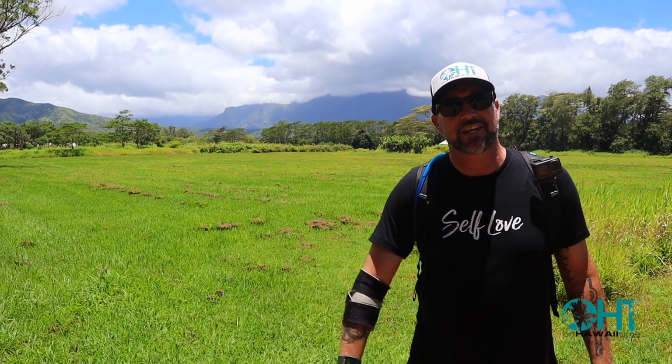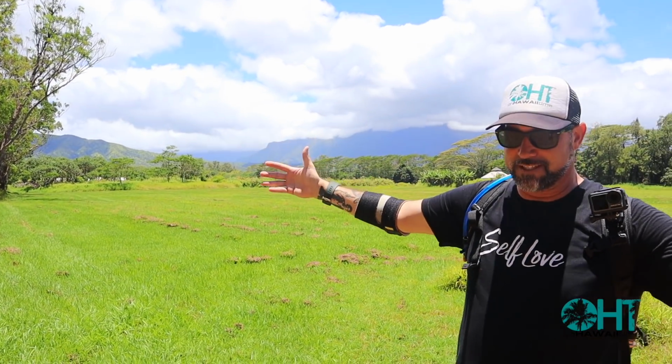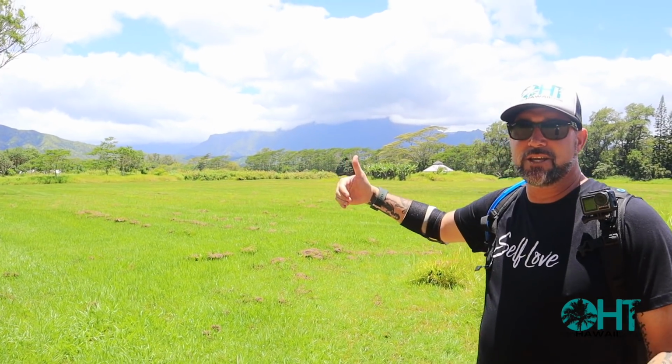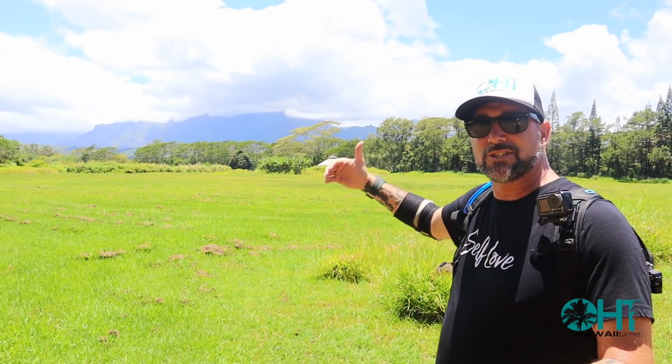Behind us is the Hanalei River Valley, and if you look to the very back of the valley, you'll see Mount Waialeale. It's covered in clouds, obviously. And then as you come down the valley, you have beautiful views of Namolokama, Hi'ilawe, and just beyond it, Mamalahoa.